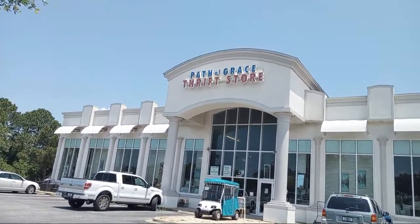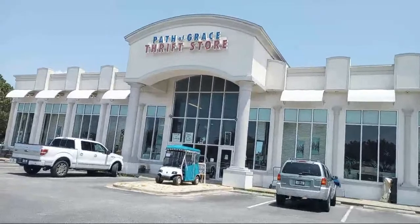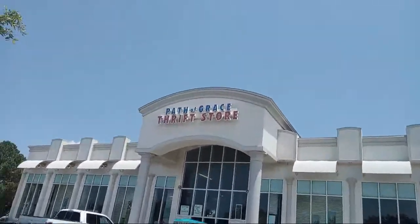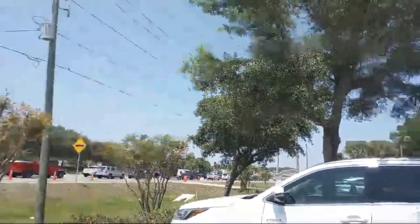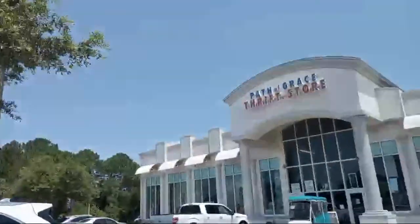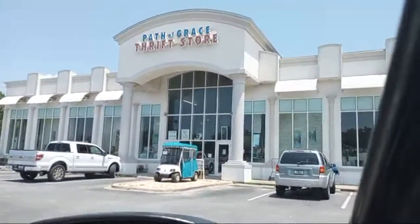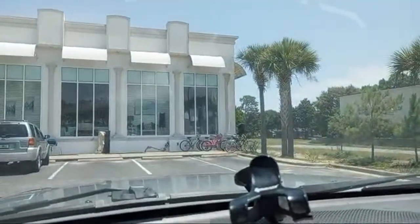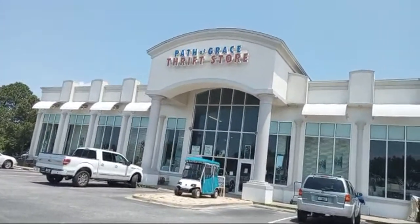Silver Sands, heading back towards Fort Walton on the right hand side. Path of Grace thrift store. It is huge. It looks like an old beach shop building. Rail traffic. Tourists. Look, they got a golf cart over here for 5K. They got bicycles, and they're all pretty nice. This is a really neat store, and it's reasonable.